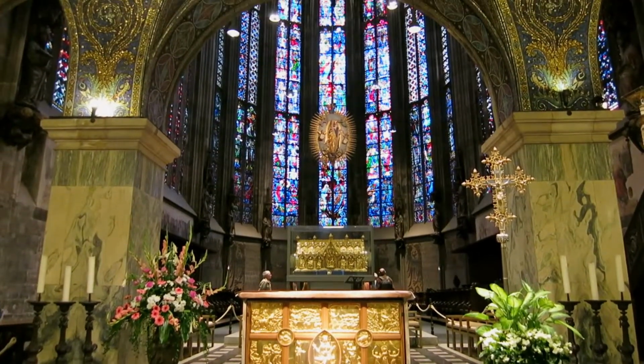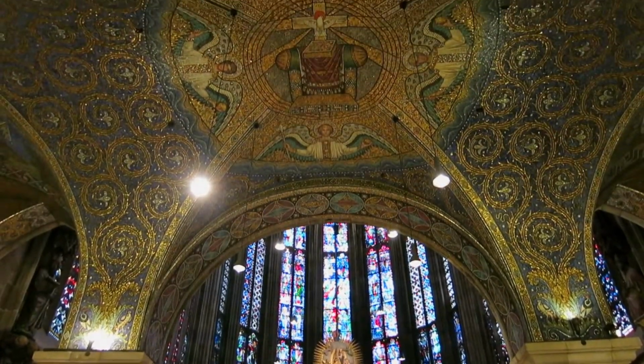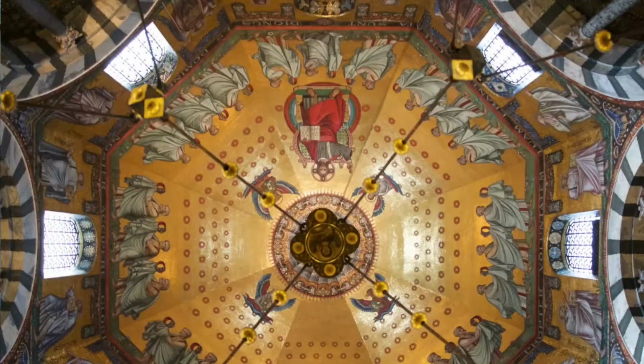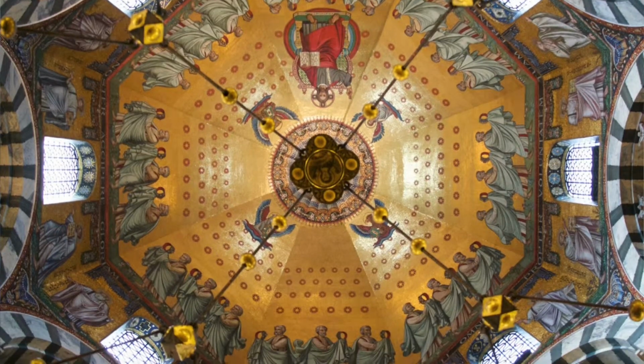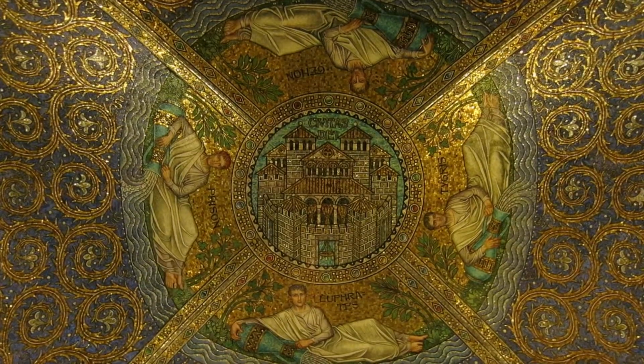But the most interesting portion of the cathedral is the mosaics on the inside. That's pretty incredible. Spectacular. We've seen a lot of churches with a lot of different mosaics, and out of all the places we've seen, this has to be the best example of mosaic artwork.